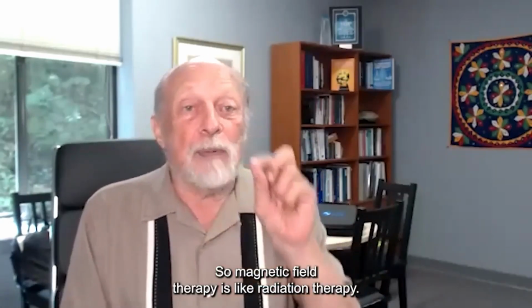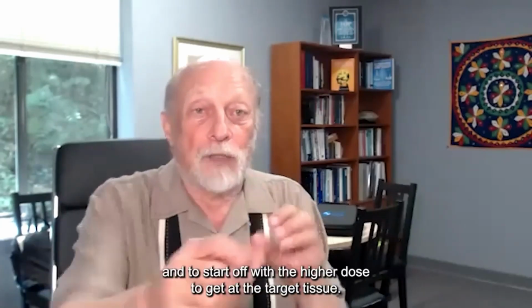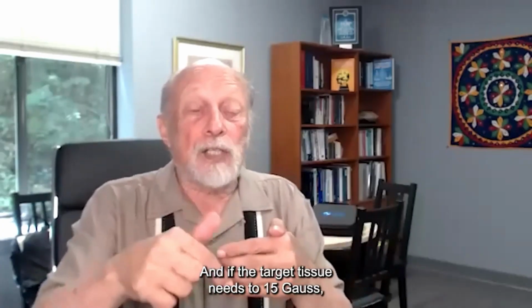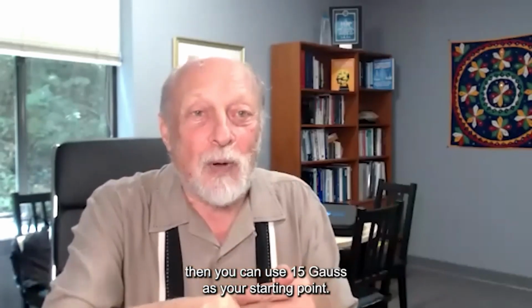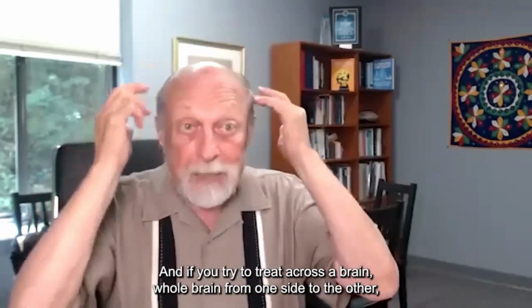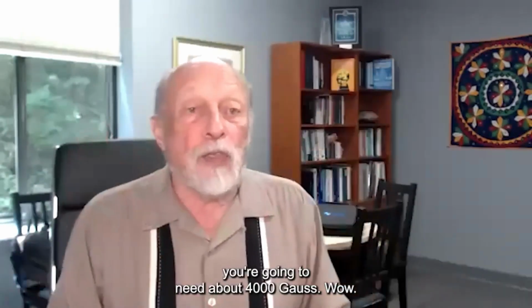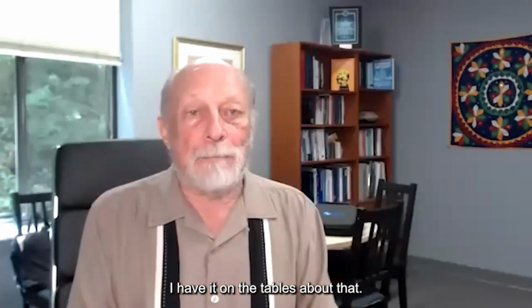So magnetic field therapy is like radiation therapy. You have to calculate your dose. You have to start off with a higher dose to get at the target tissue. And if the target tissue needs 15 Gauss, then you can't use 15 Gauss as your starting point. It has to be a lot higher. And if you're trying to treat across a whole brain from one side to the other, if you have an applicator here and you want to reach the other side, you're going to need about 4,000 Gauss. Wow. That's a big difference. And in my books, I have the tables about that.